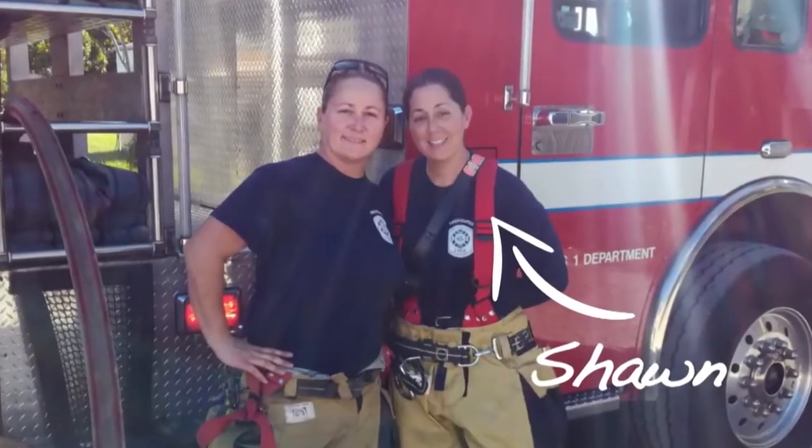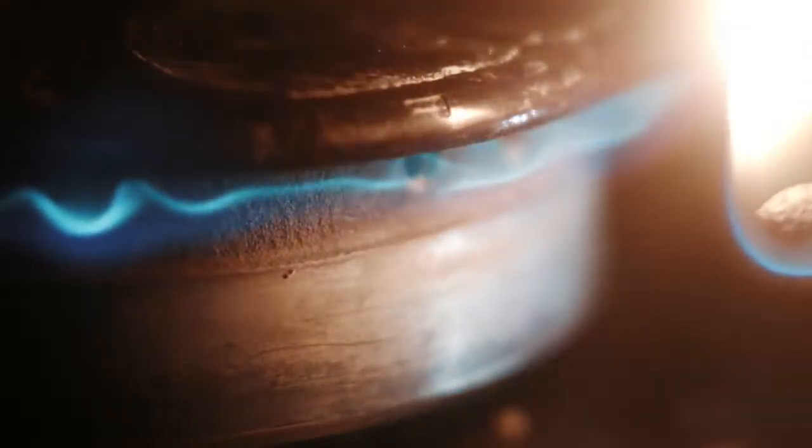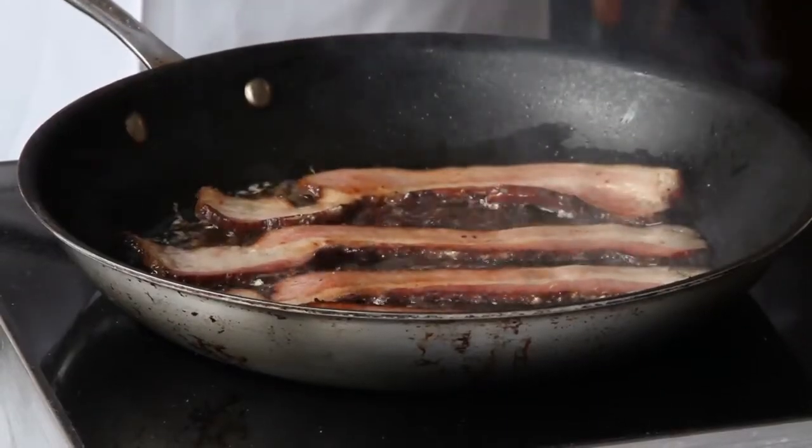I've been a firefighter for 20 years. We tend to go to at least one fire a shift. Probably every fire, for the most part, that we go to is due to unattended fires or unattended candles, or people just being careless and forgetting that they have things on the stove.